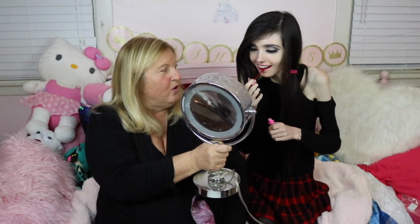Oh my goodness, it might be the coolest color I ever saw. Isn't it pretty? It's red, but with a hint of coral, and the sparkle is to die for. Mr. Jeffree, you outdid yourself. Okay, guys, I really like it. It's this really shiny red color. 10 out of 10 on that one.